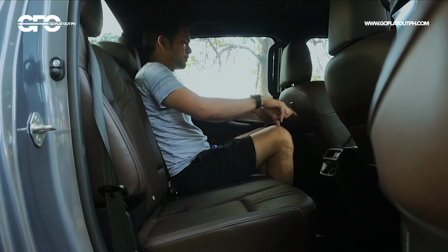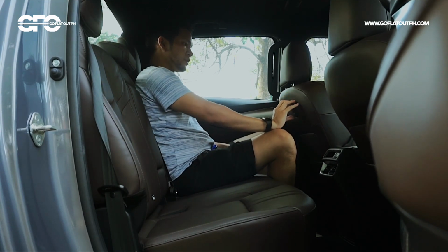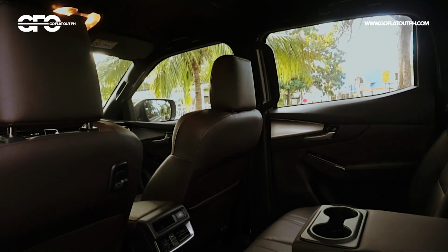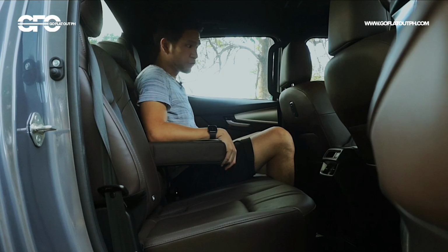Legroom is pretty good for my 5'11" height. Headroom is also pretty good. You also have a hook here, up to 4 kilos can be carried. And then, you have aircon vents at the rear. You also have a rear USB port. Then you also have an armrest here. So, again, perfect for long journeys.